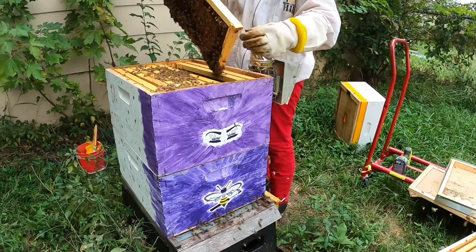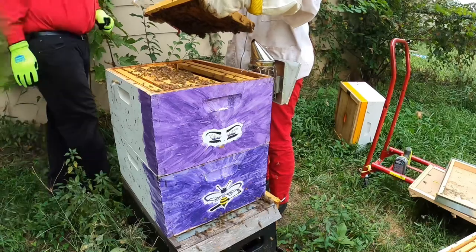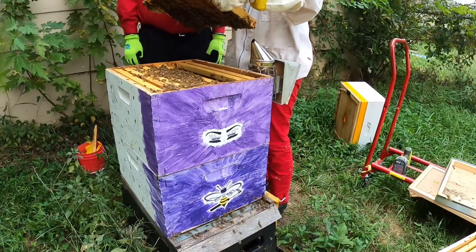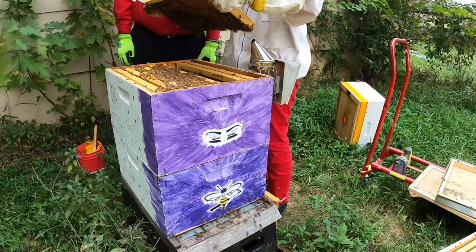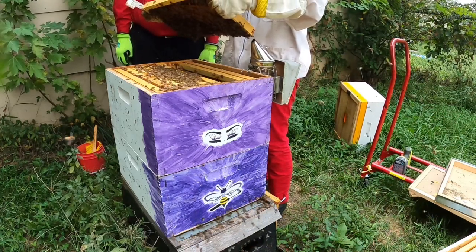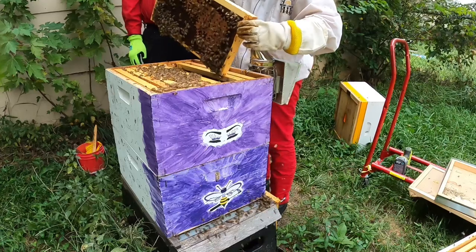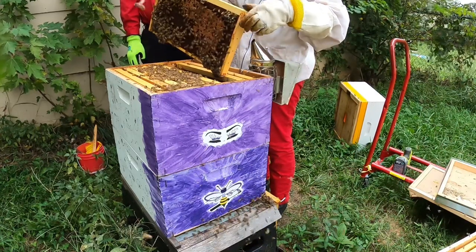Seen what, one queen today? Alright, it's laid up. We got some kind of yellow and black ones, and we got some amber and black ones in here. You notice two different colors. It's really neat because what that means is when they mate, they mate with multiple drones.